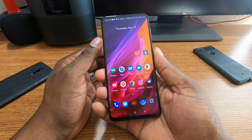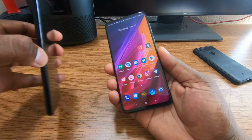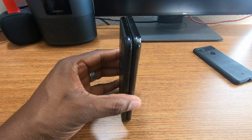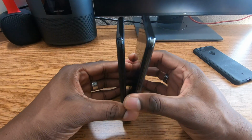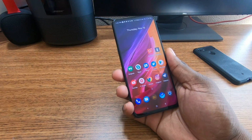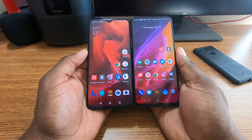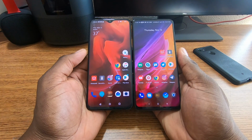So having such a narrow design like this, this is actually a little bit wider than the OnePlus, I believe. No, it's about the same. Yeah, this phone is just a little bit taller than the OnePlus. Just by a smidgen, man. It's really not bad at all. But the OnePlus was my daily driver for a minute, well, since launch. And it's been over 2 weeks now.